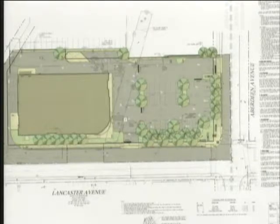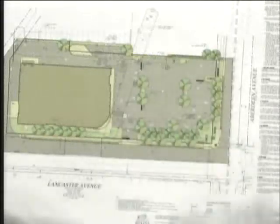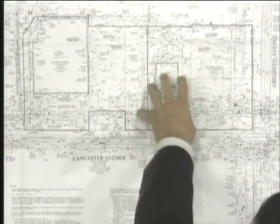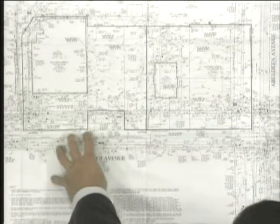The site is located at Lancaster Avenue and Aberdeen Road, and I don't have a colored version of what was surveyed. I'm sure you're familiar with the site, but just quickly, the Taco Bell's on the east side, Lancaster Avenue's on the bottom of the page.